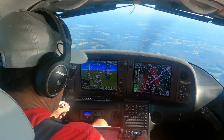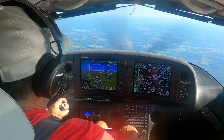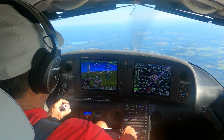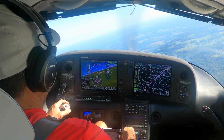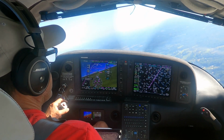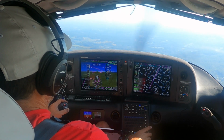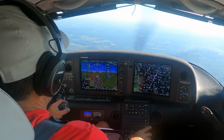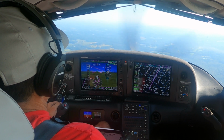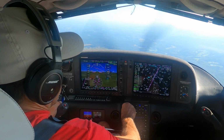November 70 Romeo, fly heading 060, intercept the localizer for runway 8, tracking inbound. 060 and track the localizer inbound, 70 Romeo. Victor Bravo, do we have an initial heading to that coordinate? Very good, that's kind of what I was planning anyway. Victor Bravo, just continue that heading for now, maintain 11,000. And you can come to Atlanta Center now on 134.9, and they'll get you turned on course whenever you get some altitude. Just let them know what your intentions are. Have a good day.